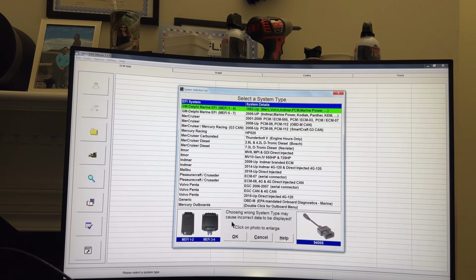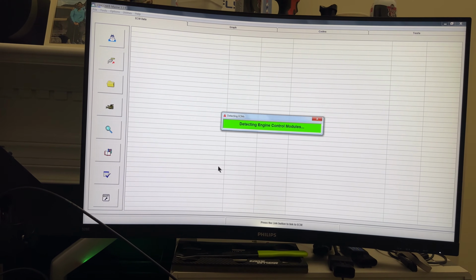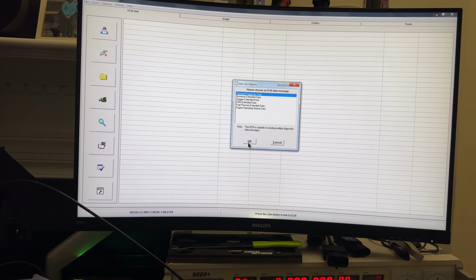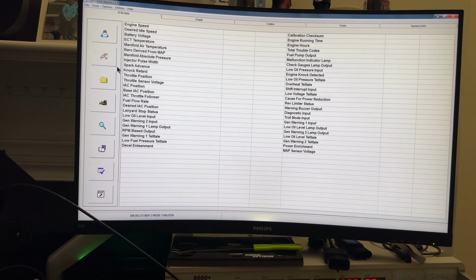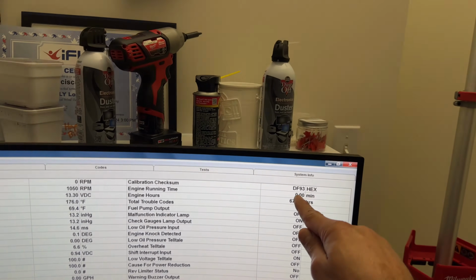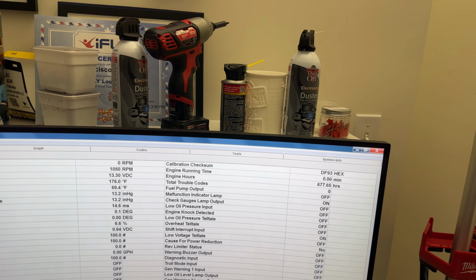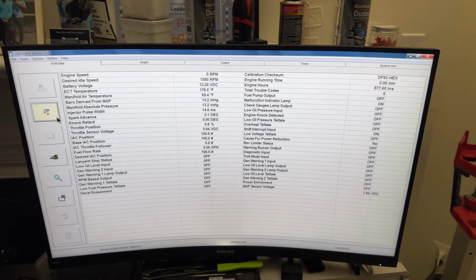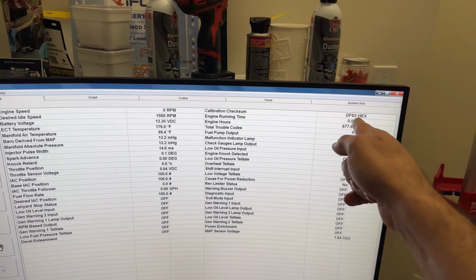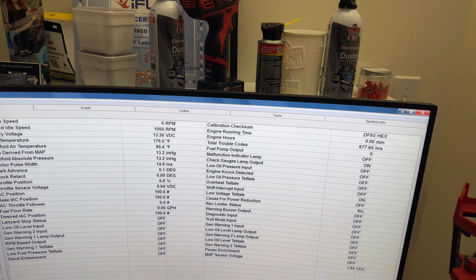We're going to select MEFI 1 to 4 on Diacom. I click OK. That will detect the computer and it does it very quick. Mode 1, standard diagnostics. And when I connect to the computer, the first thing we see is DF93. So completely different calibration. No good for the setup that we need. It's a good computer, but not good for the boat that they needed to connect it.